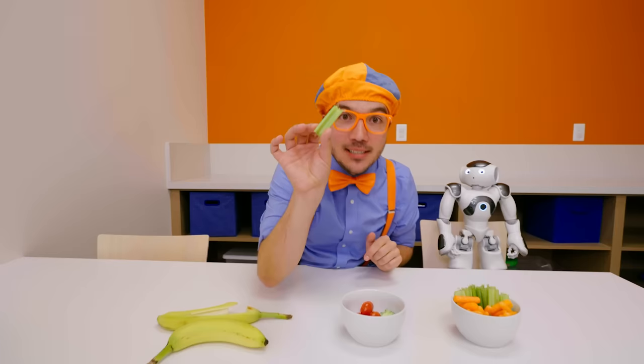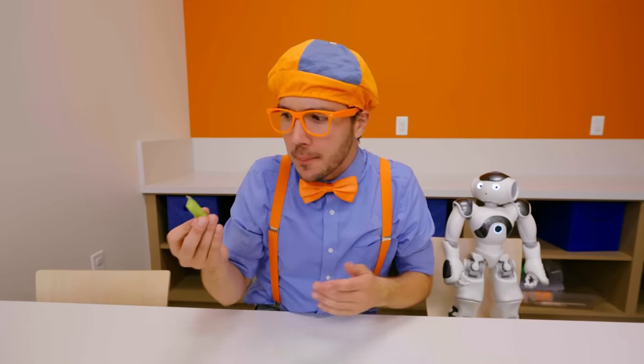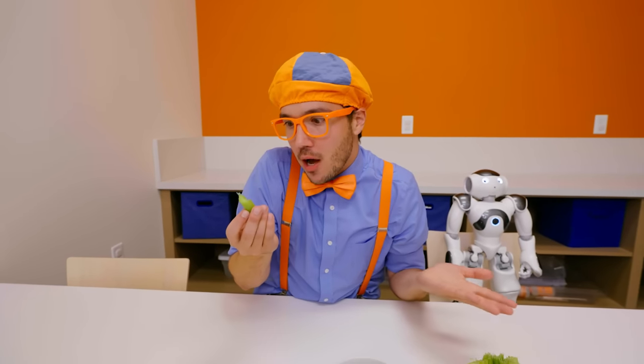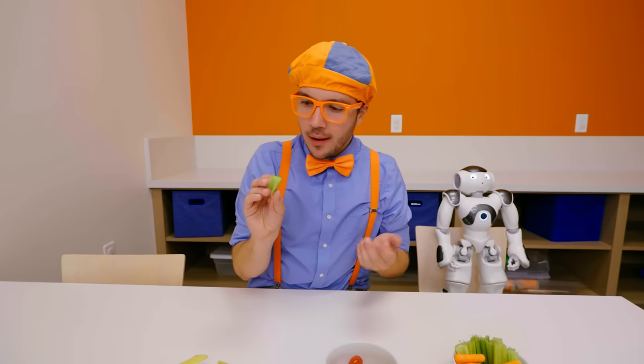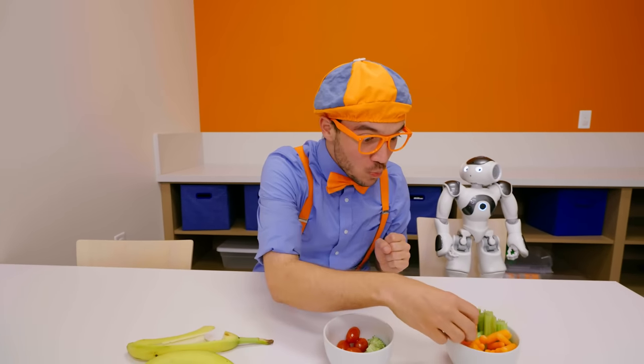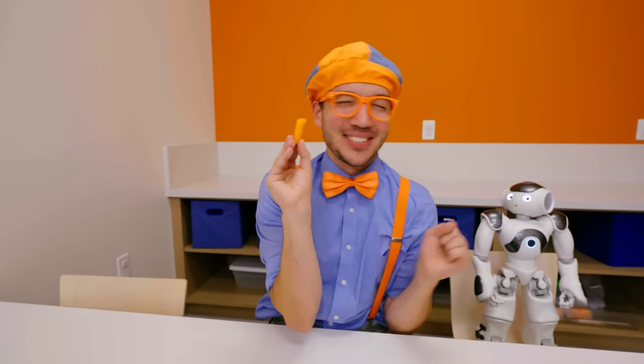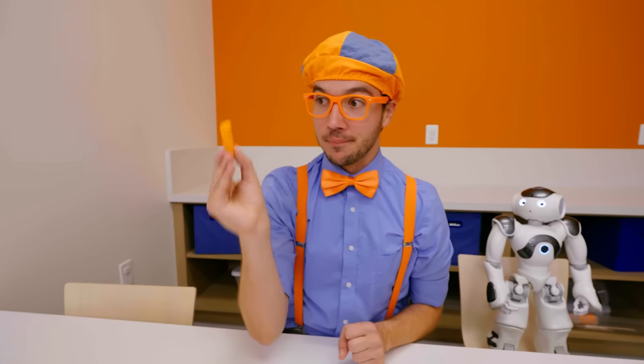Oh, and look, some green celery. I wonder how this will taste. Whoa, the banana was really soft, but the celery, it wasn't very soft. It was definitely crunchy. Oh, and kind of tastes a little sweet. I like that celery. Whoa, and check it out. It's an orange carrot. Orange carrots are so cool looking. Do you know why they're so cool looking? Because it's orange. One of my two favorite colors. Okay, here we go.